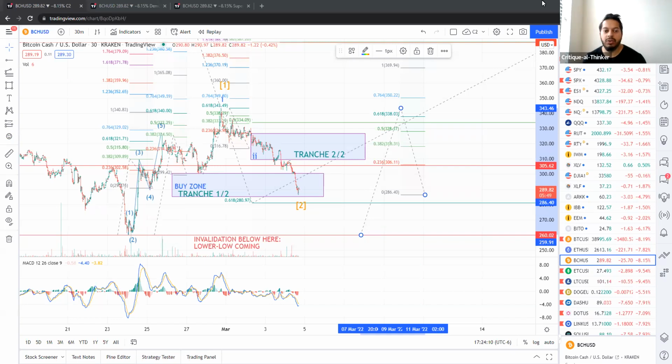Seems to be continuing in Bitcoin Cash, but is that all bad news? Are we going to have that lower low after all? Or is this just a temporary healthy pullback before we take off? Stay tuned to find out.